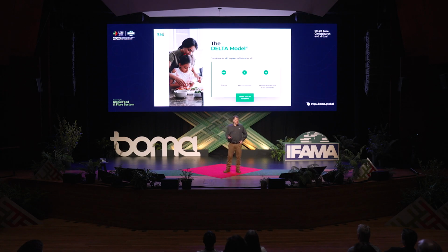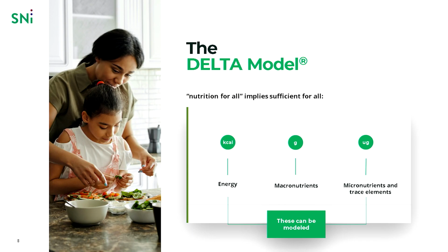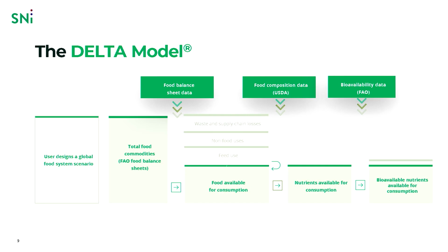So everyone here can go on the website and get access to the Delta model and play with it. It's really been set up with this nutrition for all, which implies sufficiency for all. And it's really about modelling, as that video just told you. This graphic really is what underpins the model.